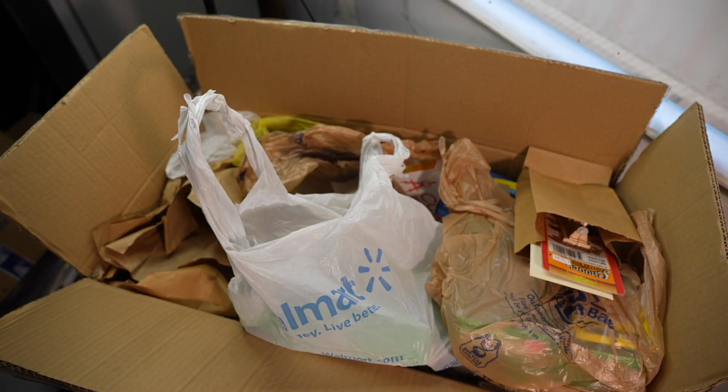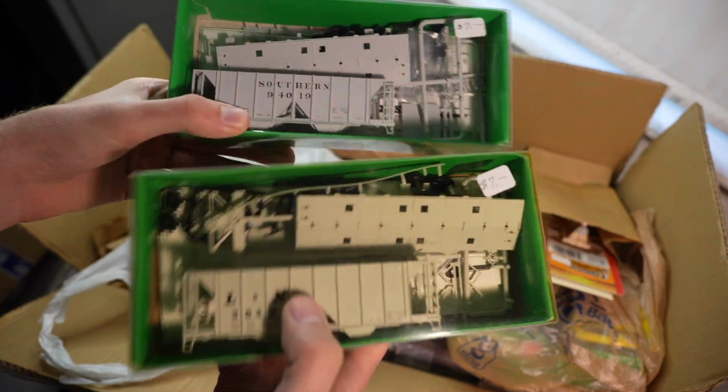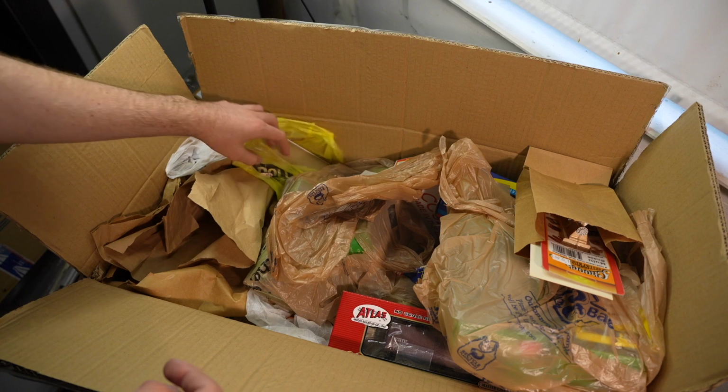So we got 2 variations there. That L&N is probably the best variation to get. There's 2 more really cool ones right there. Another one of the L&N and the Southern one. Those 2 are just great. I mean, stuff like that, guys. Anything related to the area is so good to have. That's the best-selling stuff I have in the store.